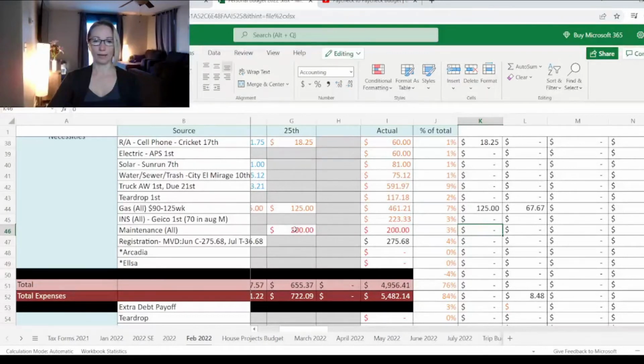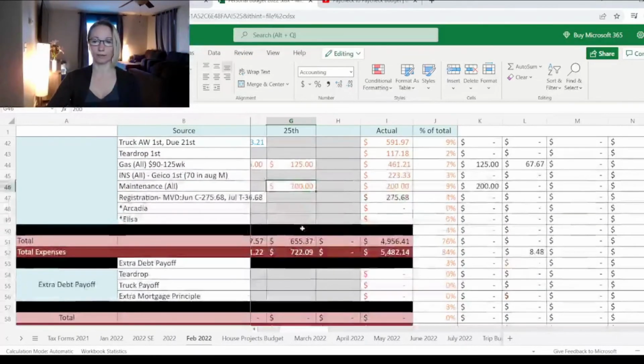Okay, so maintenance, like I mentioned, we want to put $200 aside for my husband to get a new tire for the motorcycle. I'm not sure exactly how much it's going to cost yet. I did tell him to call the place that he takes his motorcycle in for different repairs. Said, hey, go ahead and call and find out how much it would be. He hasn't done it yet. So once he does that, we can get that taken care of.